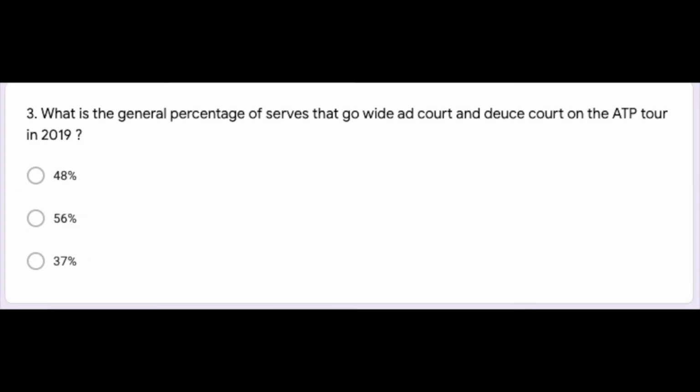Number three, what is the general percentage of serves that went wide on the ad court and on the deuce court on the ATP Tour in 2019? Was it 48%, 56%, or 37%?